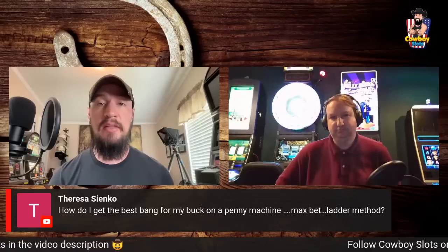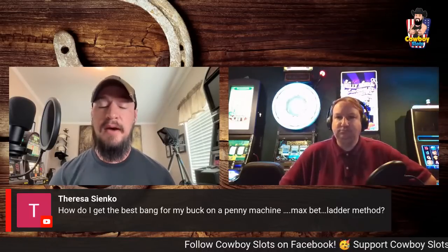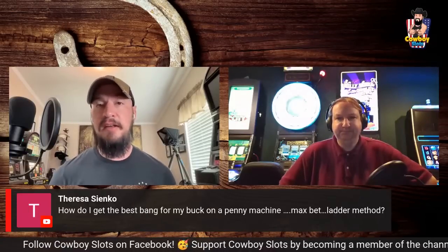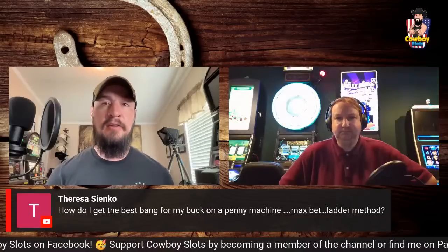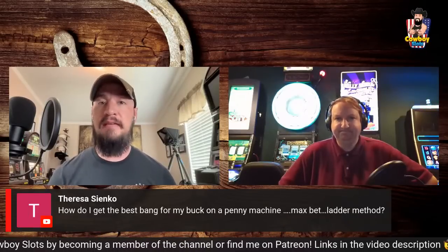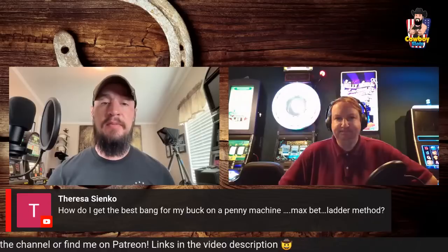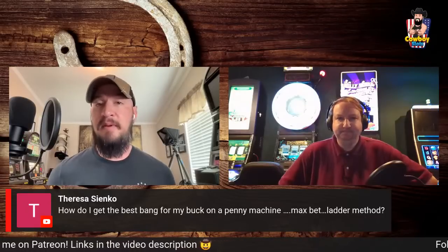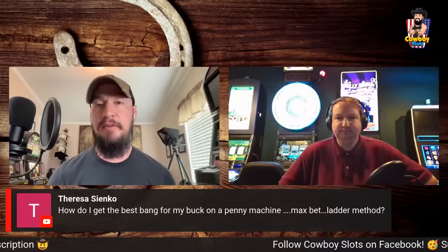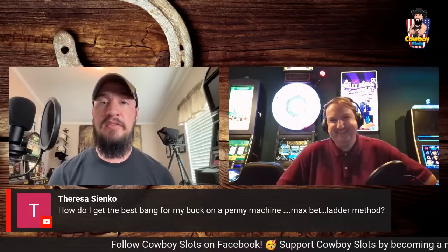The only time that penny machines are really good is if you enjoy the game. If it's a game that you enjoy, then obviously gambling is for entertainment. You want to be entertained and you want to enjoy that game. But if you go to a penny machine and you're spending 500 credits, which is $5, you might as well go to a $5 slot machine because you're spending the same amount of money and your odds are astronomically greater. Anytime people ask me what is the best penny machine to play, my answer is always don't play penny machines. But Mark, do you have any method on penny machines that you want to elaborate on?